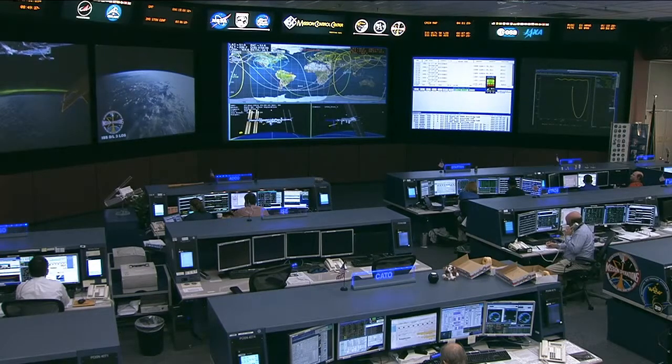Jessica Eagan with the station's Payload Operations Integration Center at NASA's Marshall Space Flight Center in Huntsville, Alabama, caught up with the mission manager for the Optical Payload for Lasercomm Science, or OPALS experiment.